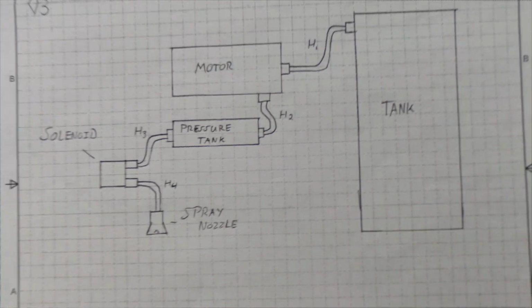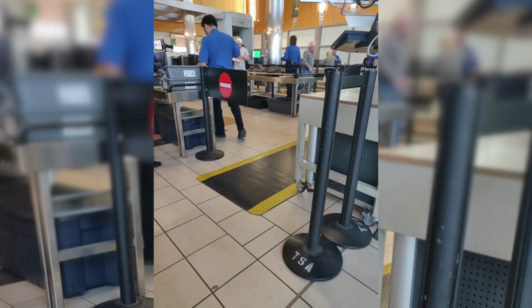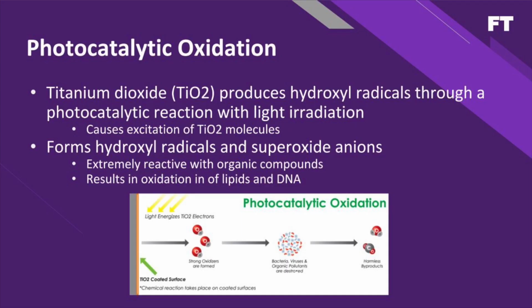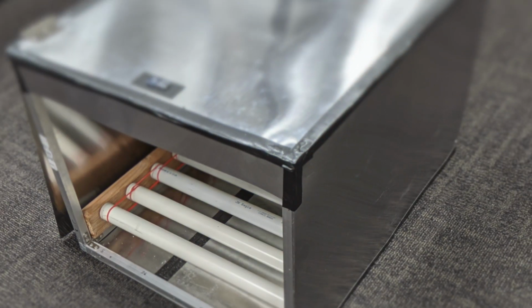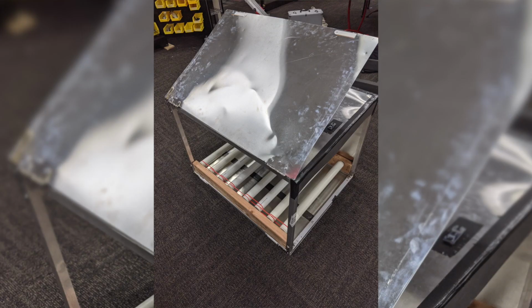The device would be a modular design made to adapt to existing airport security lines, both automated and traditional. A titanium dioxide solution spray will produce a photocatalytic oxidation reaction when paired with 3 pulsing UV lamps, resulting in the formation of microbe-seeking hydroxyl radicals. Housed in a reflective aluminum chamber, the system is expected to deliver a UV dosage of 10,000 plus microwatt seconds per centimeter squared to the bin in a span of 5 to 10 seconds.